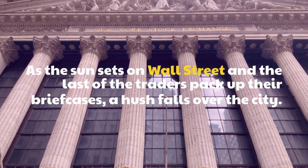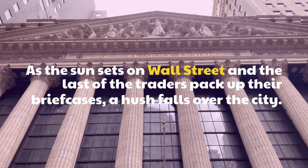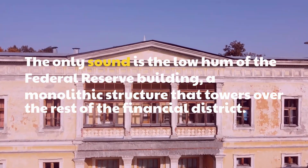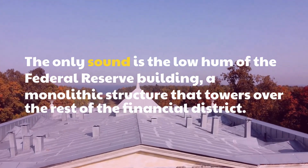As the sun sets on Wall Street and the last of the traders pack up their briefcases, a hush falls over the city. The only sound is the low hum of the Federal Reserve Building, a monolithic structure that towers over the rest of the financial district.